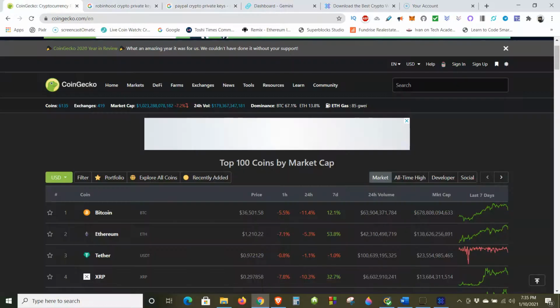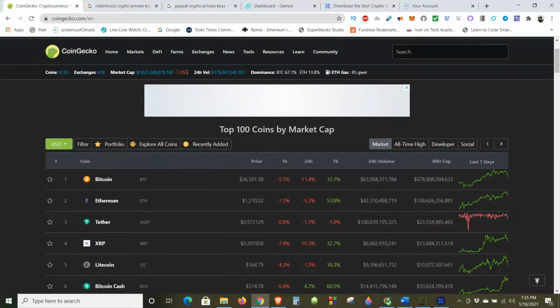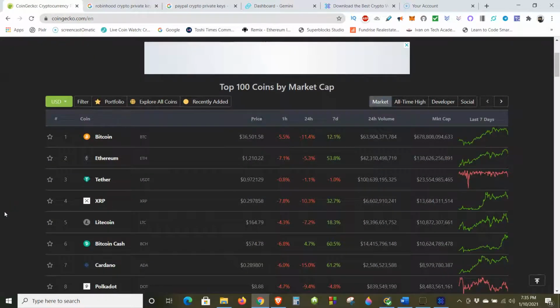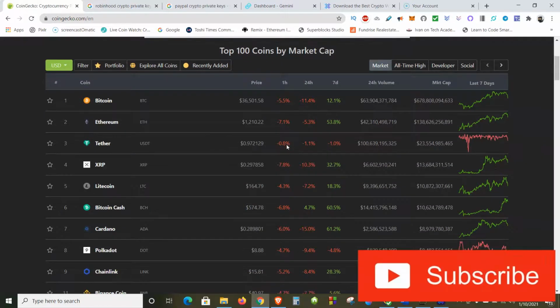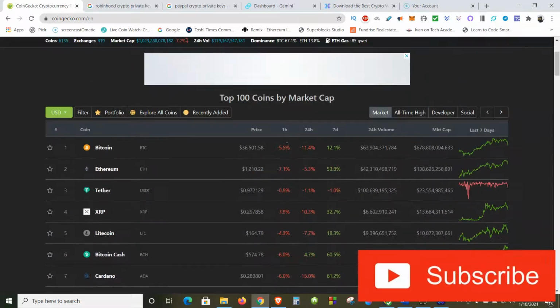Right now, as we can see, the market's in the red. Bitcoin is down, so everything is going to follow it. And everything else usually takes a bigger dump than Bitcoin does. We see Bitcoin is down over the past hour 5%, but everything else is 5% or more. All right, so there you have it.